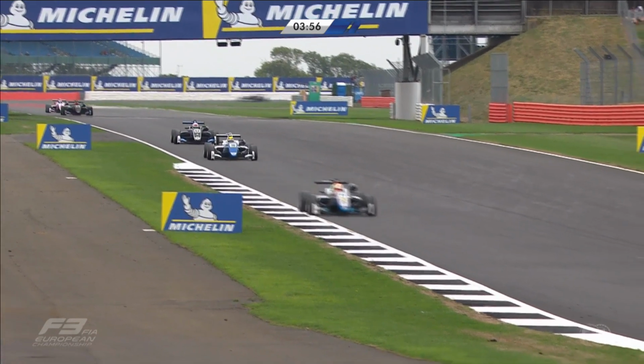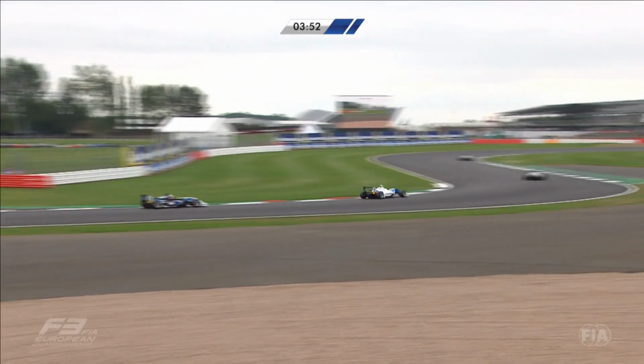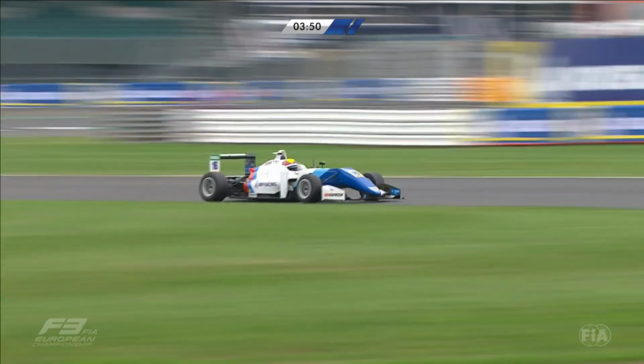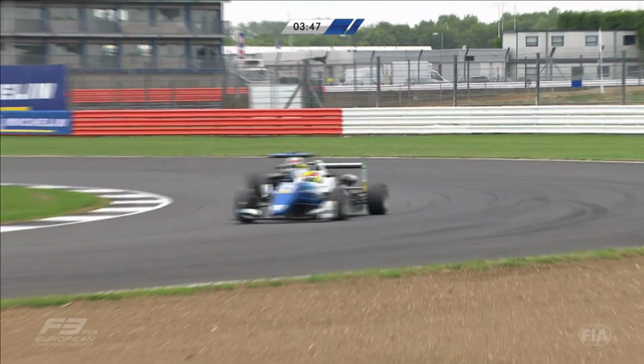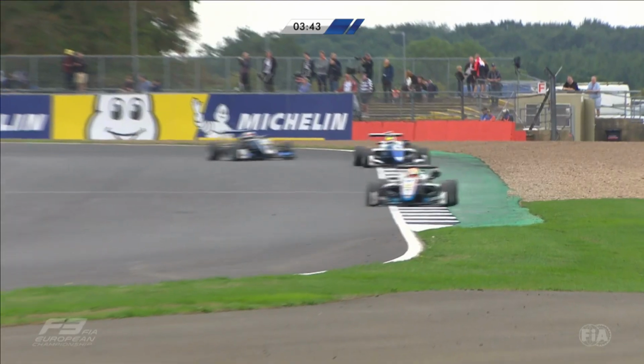Down Wellington Straight goes this midfield battle. Troitsky there ahead of Habsburg still, which means they are 14th and 15th in that order. Of the Brits, the best in this is Dan Tincton down in 10th, and then Ben Hinchley running in 13th position.